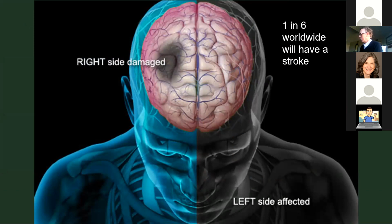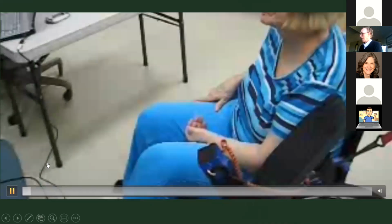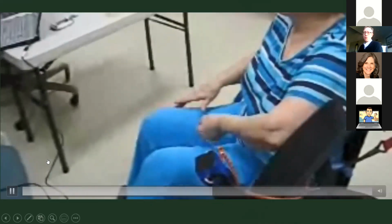About 1 in 6 will have a stroke. Stroke causes motor impairment. So here's a person trying to lift their arm. About 80% of people who have a stroke have motor impairment, and it's a long-term functional deficit in over half. And we've really been interested in this problem. How do you get into this state of not being able to move your arm very well, and how can you get out of it?